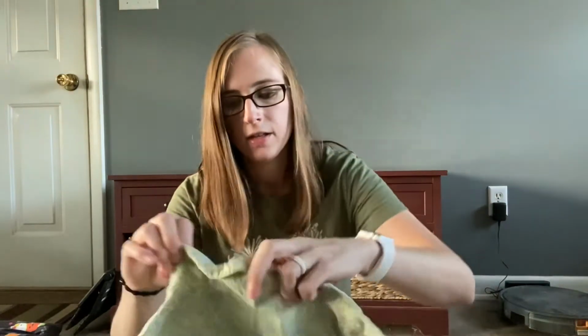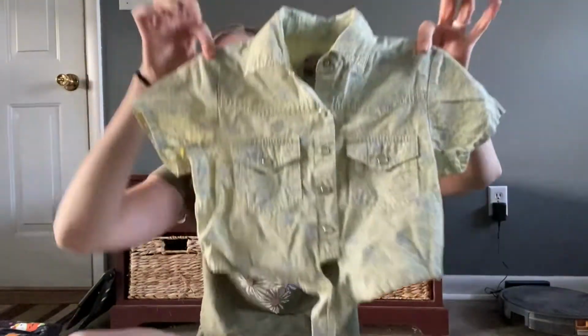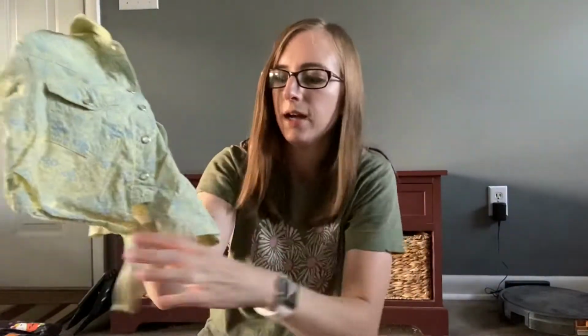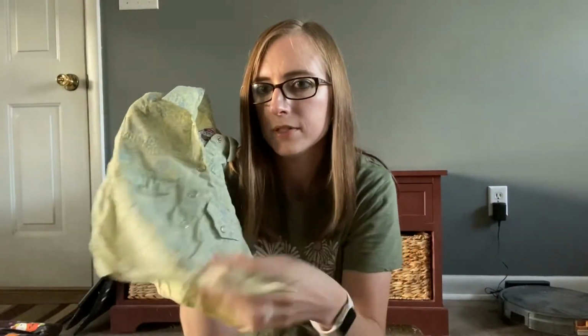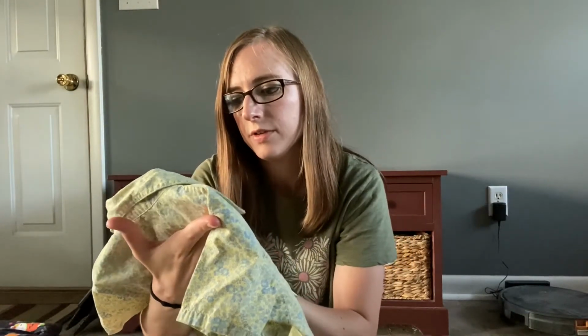All right, just a few more items left. I didn't actually count up how many items I got, so I'm not entirely sure how many I got. I grabbed this one on a whim. I think it was in the women's section, obviously not women's. It's this cute little girl's pearl snap tie-up crop top. So these would tie. And the brand is Cumberland Outfitters, size extra small.